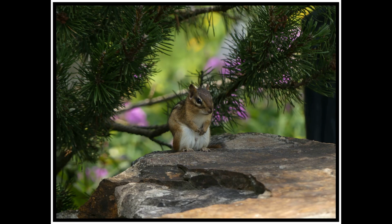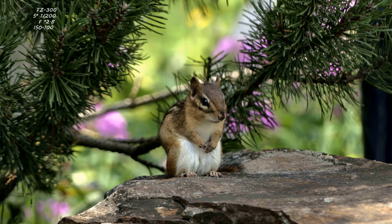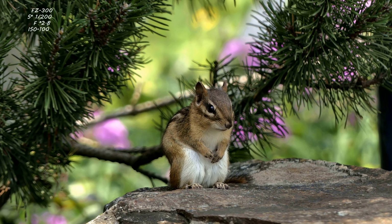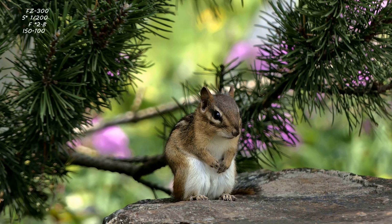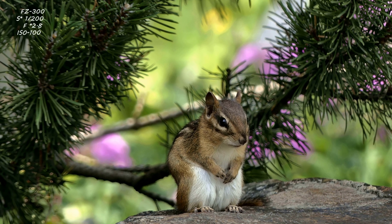Now the next one. Caught this little guy eyeing me on top of a rock with beautiful violet flowers behind him. When I shot the picture, it was full bokeh. All I did was clean him up a little bit, added a little saturation, a little exposure, and some details, shipped him to Topaz, and shazam, it was a beautiful picture.